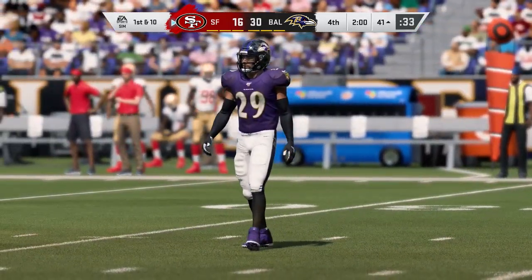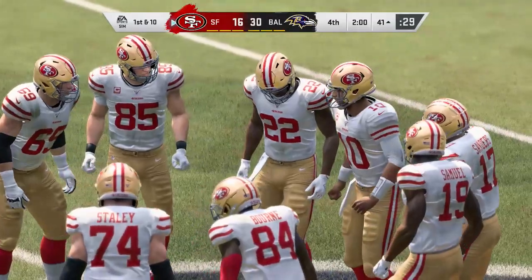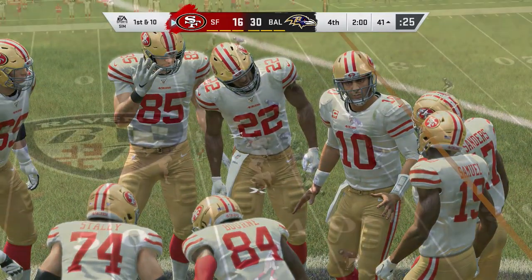Garoppolo and the Niners now, down by two touchdowns, 2 minutes to play. Field goals useless at this point. They need two touchdowns, and they need them in short order.